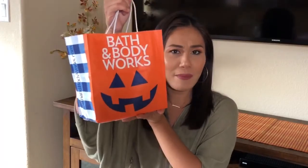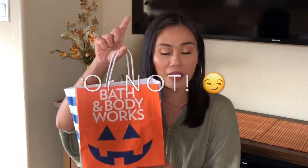Nice Halloween-y packaging, and it's gonna be perfect because by the time you see this video, it's actually gonna be Halloween, I believe. Once a year, I shop at Bath & Body Works, but I always go there because of the paraffin lotion that I always use every year for the winter. But of course, I got sucked into all the sales and I ended up buying the whole store pretty much.